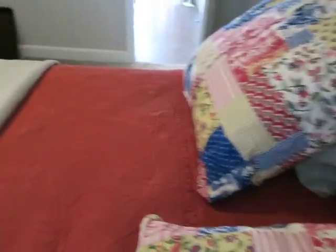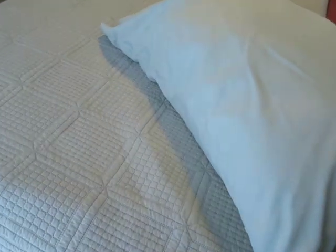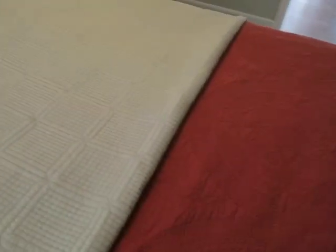Probably see better from this direction. See, my sheets and stuff are like a mint green. So it's a mint green. I love it. It's the same color as the farmhouse.